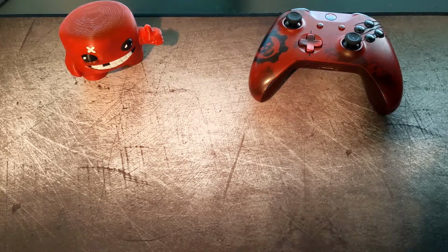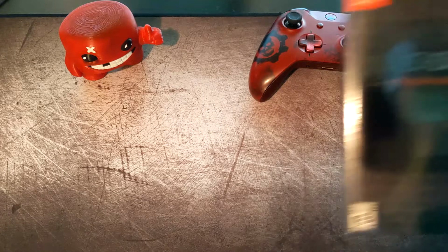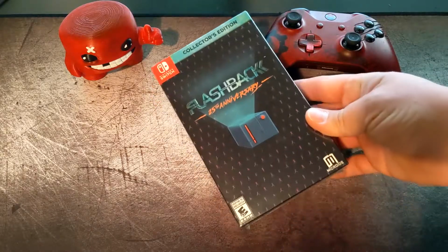I don't know why, I have a love-hate relationship with this game. I love it because it sucks. I have a lot of memories playing this with friends, so I just figured I would grab it for Switch, and it is Flashback Anniversary Collection.